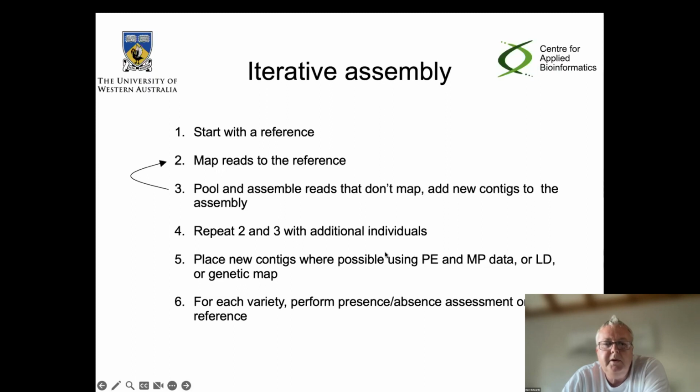You can start to place some of these new contigs where possible using paired end or mate pair data. This is all done with short read data. You can use linkage disequilibrium or genetic mappings in some cases to be able to place them. And then once you've actually got your pangenome, for each variety, you perform presence absence assessments on the reference. You remap all the reads, and then based on the mapping of the reads for each individual, you can call presence or absence of every single gene. So what you end up with is a large matrix for all the genes and all the individuals, and presence absence of each of those genes across each of those individuals. And that was a founding point for a lot of our iterative assembly work early on.